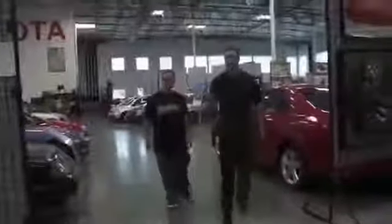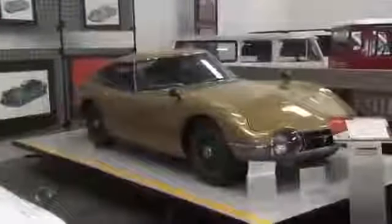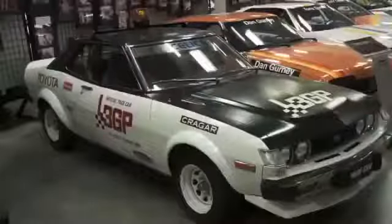Great. So Ryan, this is a real special corner here. These are two 1967 2000 GTs. They only made 337 of these 2000 GTs. Wow. And then here's a lot more racing history. Yep. Everything from IndyCar to NASCAR. But we didn't come here to see the race cars. We came here to see the Swagger Wagon and talk about what we can do with that van. So let's go check it out.